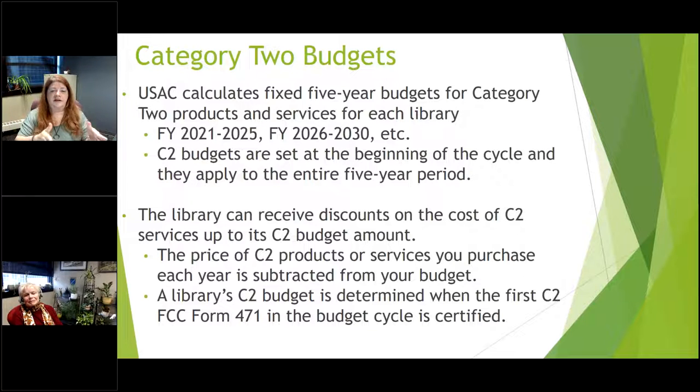There are fixed five-year budgets started in 2021. So right now we're in the middle of that first five years, 2021 to 2025. Libraries are allotted a certain amount of money they can use within those five years. Once those five years are up, we start a new five-year period and you're given a new budget to use. So we're right in the middle of that first one. If you have not done E-rate before, that's okay. You can jump in now, and you have from now, 2022, to 2025, to use the money in your budget.